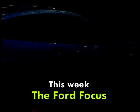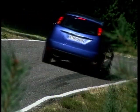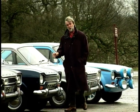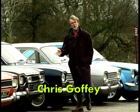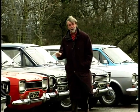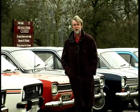This week, the car file opens on one of the biggest selling cars in the country, the Ford Focus. But before we put the technology into focus, here's a little history lesson. Back in 1968, Ford launched the Escort, and over the next 31 years it was to become the most successful Ford car sold ever, and that means even outselling the legendary Model T.